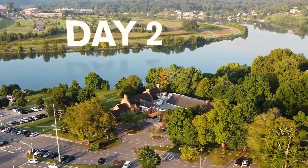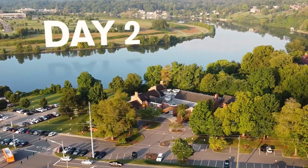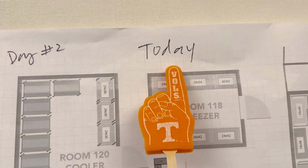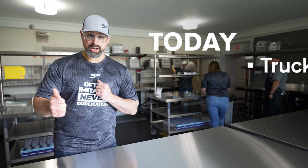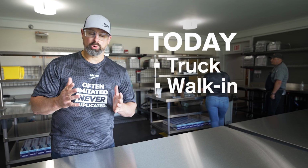Day one's a wrap. I'll see you tomorrow. We had an awesome day one. We got the food prep area all set. We got the dry storage area all set. Today, we have the truck, we have the walk-in, and we got storage and optimization. Oh, don't forget the freezer.